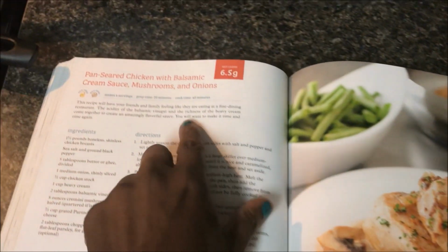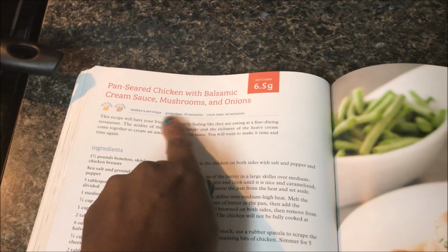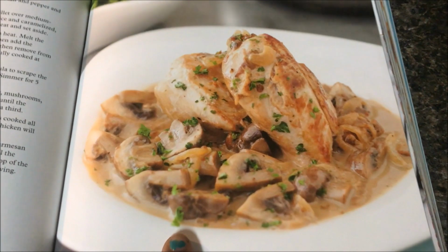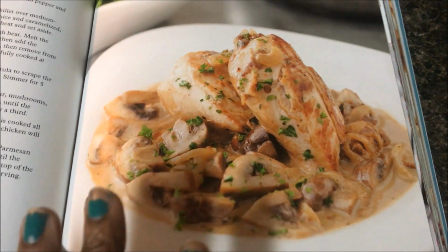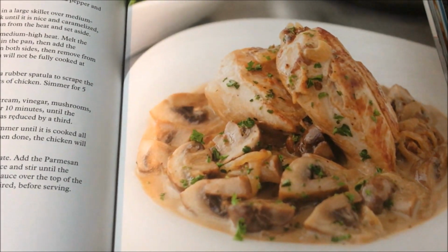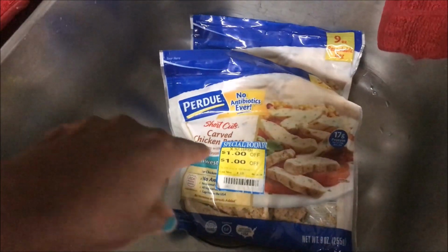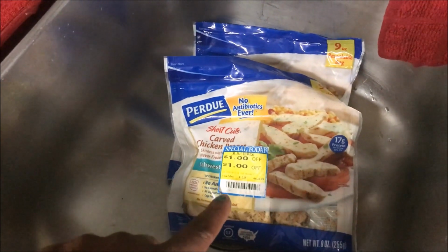Alrighty, so here, this is the pan-seared chicken with balsamic cream sauce, mushroom, and onions. And this is what this looks like. I hope it ends up looking like this when I get the chicken made. So this says 1.5 pounds of boneless, skinless chicken breast. I don't know that I have 1.5 pounds. Let me see. That's 9 ounces. That's 18 ounces. So I probably need one more of these bags.